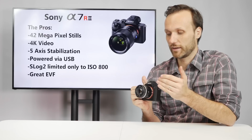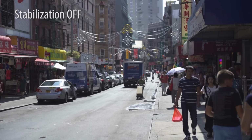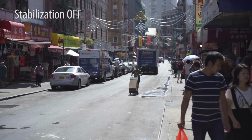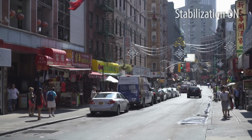So you could technically say I only had 3-axis image stabilization, because the 2 axes that would normally be happening within the lens were not happening. So it was only the up and down, left and right kind of motion, and then the roll. But even with that, you can see the difference in the footage, and how it minimizes the shake.